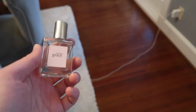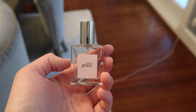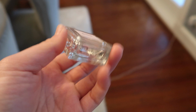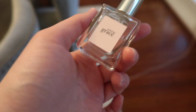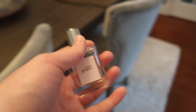Okay, I'll show you what I'm wearing in a second, but I've told y'all before, this perfume, this is the travel size version. It smells so good. It is by the brand Philosophy. It's called Amazing Grace. It smells heavenly. It just smells so clean and like a field of flowers, but not florally. You'd have to smell it. It's sold in Ulta. I can also link it down below. I'm obsessed with this stuff.